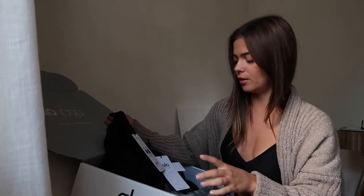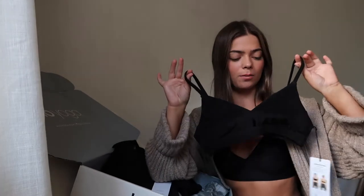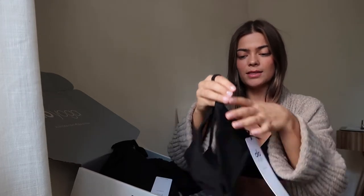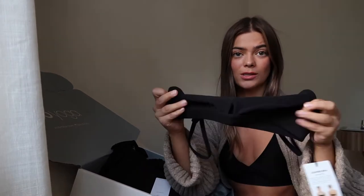They've sent me over a complete outfit. So firstly, I've got this gorgeous little black lounge bra. I will link all these pieces down below as well. This is in an extra small. That is honestly so soft.